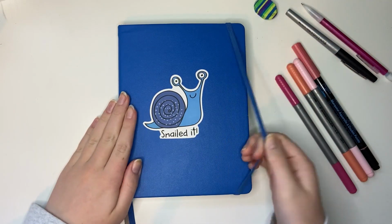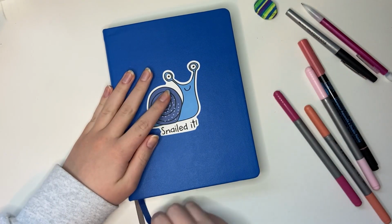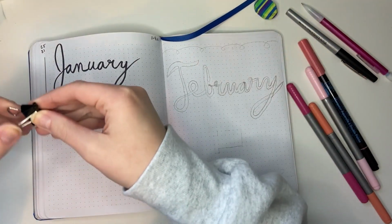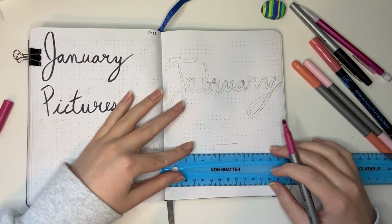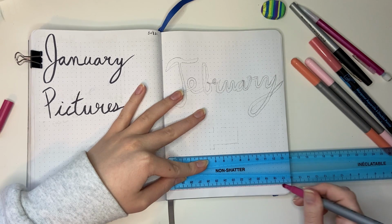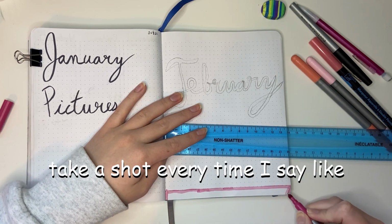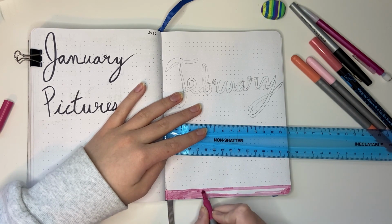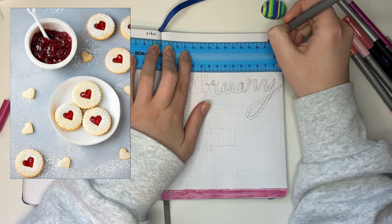Alright, so my theme for February, I wanted to do some cute pink. Last year I did a Valentine's theme, and this year I didn't want to go full on hearts and stuff like that, but I wanted it to be still a little bit inspired by that. So my inspiration for this month was those little cookies that are beige cookie colored on the outside, and there's a heart cut out in the middle with jam or something in the inside, so then you can see the pink heart on the inside.